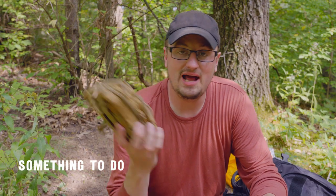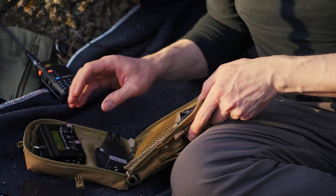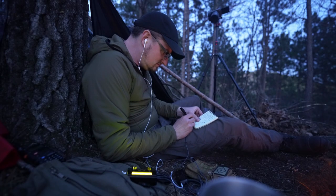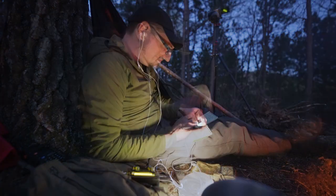And I always bring something to do when I'm out in the woods. So right now I've got my ham radio in here. This is my HF radio rig that I can throw a wire up in the trees and do some parks on the air. Maybe it's this, maybe it's fishing gear, maybe it's some whittling or whatever you do out in the woods. So that's what I got with me today.